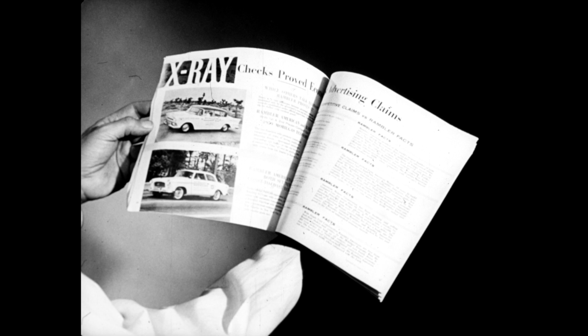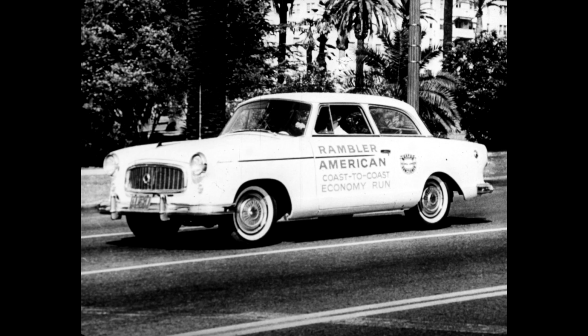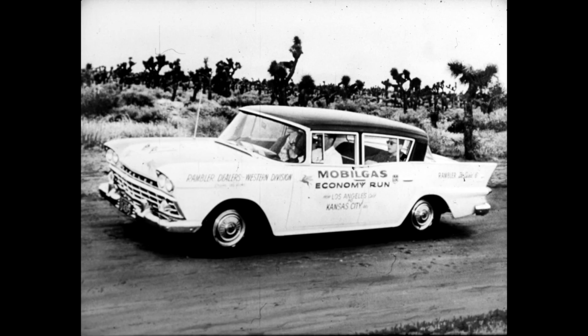Yes, they're all here. All these product points and many, many more. But that's not all, not half. Because your X-ray really gets down to cases. Economy? What competitor even has a story to tell? What competitor can match the record of the Rambler American, topping all cars in the 1959 Mobilgas Economy Run? 25.3 miles per gallon, with an automatic transmission, too. Not a claim, but a recorded fact.